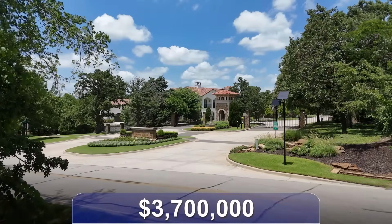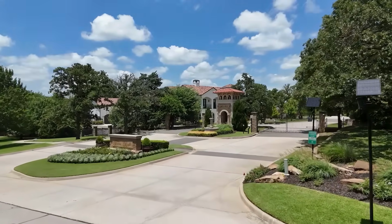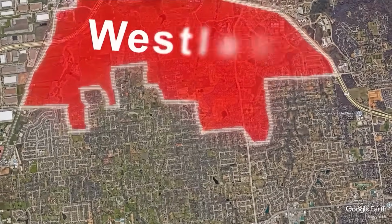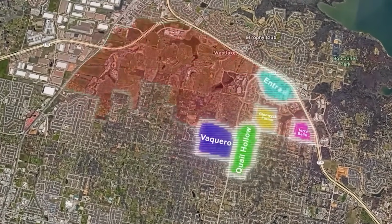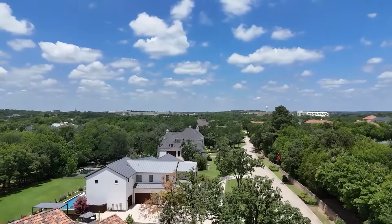So the median listing price here is about $3.7 million, and what makes Westlake different from every other luxury community we've talked about, it's almost entirely gated communities. I mean, you got Vaquero, you got Glenwick Farms, you've got Terabella, Quail Hollow, and Entrada. Each one of them operates like its own private world with restricted access, 24/7 security, and an incredible level of privacy you just don't really find anywhere else.